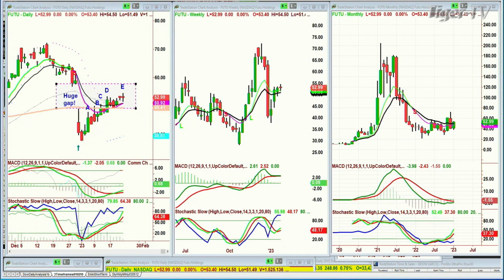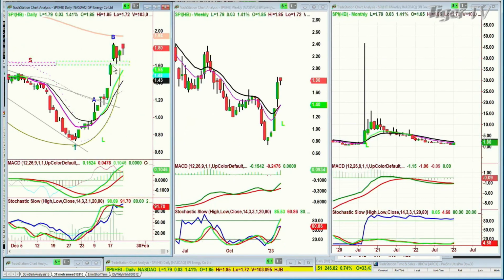Okay, so what I wanted to say is I would hold on to your SPI, and I would start to take a little bit off. In fact, as it goes a little high, 185 is the high today. If it can go to 187, take a little bit off, and that'll start leg C. But I still expect a pullback, and then a leg D. My target is the 194 area, the 200 period exponential moving average. Let's see what happens if it can get there, okay?